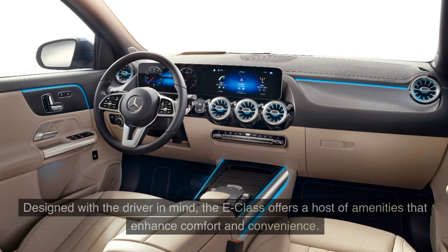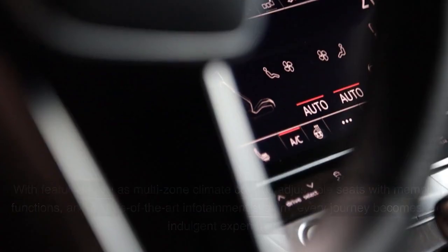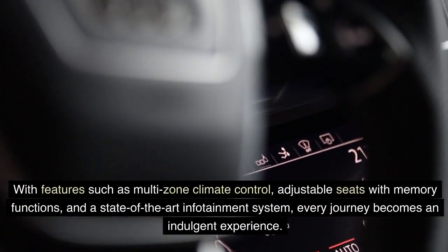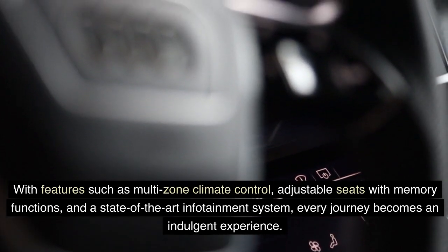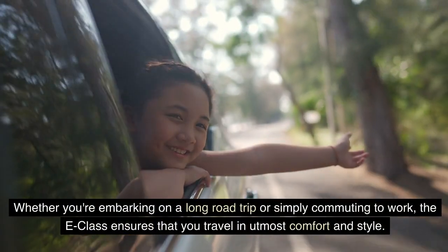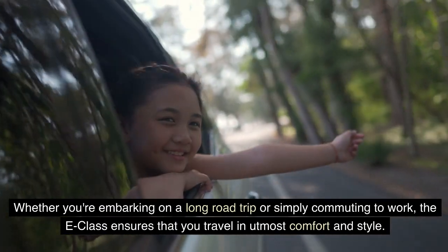match. Designed with the driver in mind, the E-Class offers a host of amenities that enhance comfort and convenience. With features such as multi-zone climate control, adjustable seats with memory functions, and a state-of-the-art infotainment system, every journey becomes an indulgent experience. Whether you're embarking on a long road trip or simply commuting to work, the E-Class ensures that you travel in utmost comfort and style.